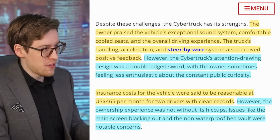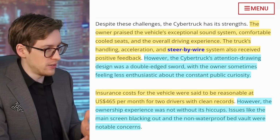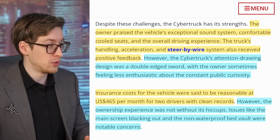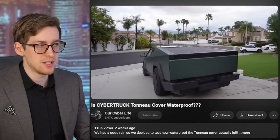Insurance costs for the vehicle were said to be reasonable at $465 per month for 2 drivers with clean records. However, the ownership experience was not without its hiccups. Issues like the main screen blacking out and the non-waterproof bedwall were notable concerns. Non-waterproof bedwall. Maybe his Cybertruck is defective.